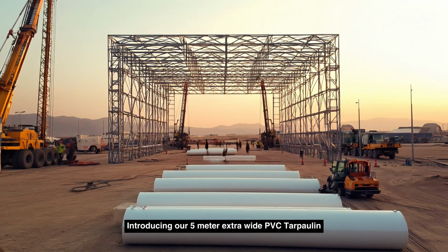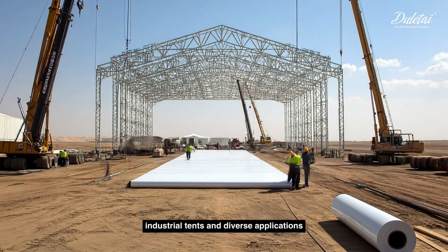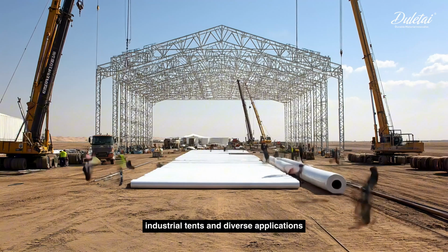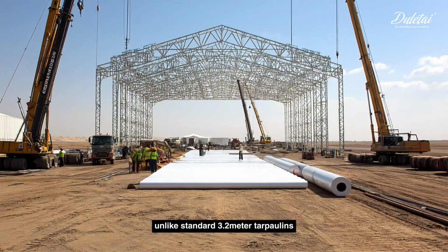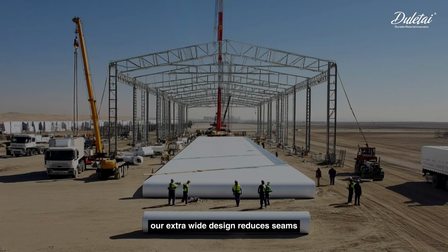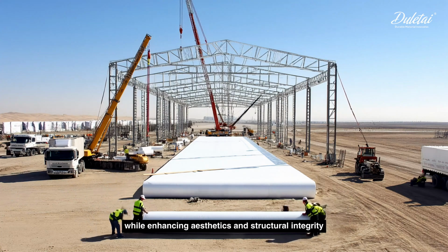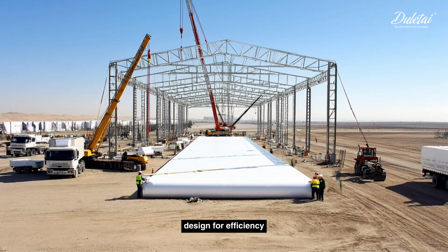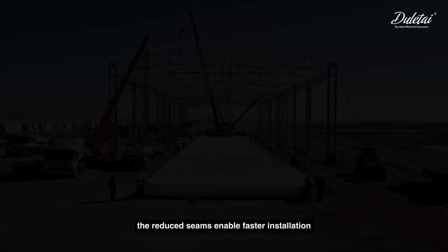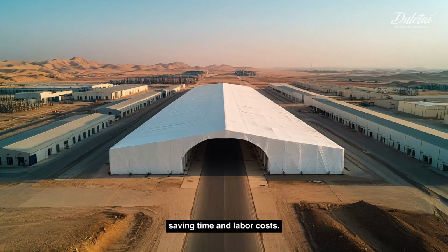Introducing our 5-meter extra-wide PVC tarpaulin, the ideal solution for large-scale industrial tents and diverse applications. Unlike standard 3.2-meter tarpaulins, our extra-wide design reduces seams, minimizing leakage risks while enhancing aesthetics and structural integrity. Designed for efficiency, the reduced seams enable faster installation, saving time and labor costs.